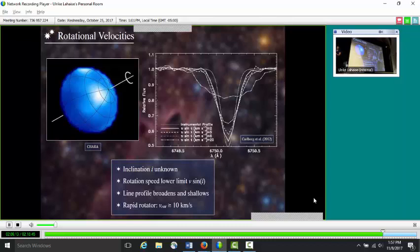You can tell how fast they're spinning by looking at the shape of the absorption lines that you've been looking at. So the faster it spins, the more Doppler shift you get, and that's going to spread out any light that's coming at you into a broader set of wavelengths, basically.